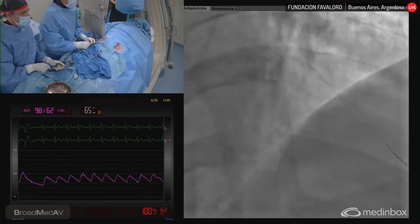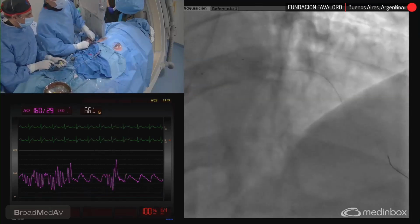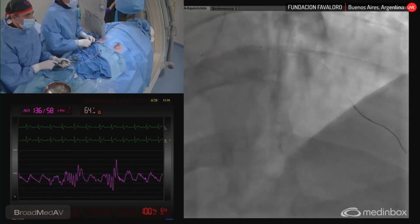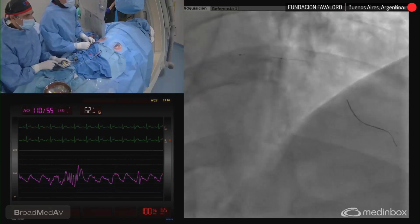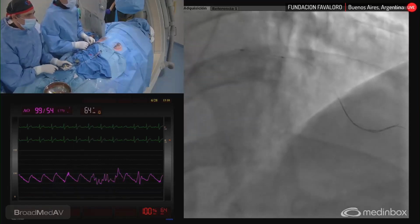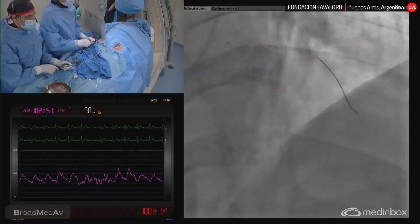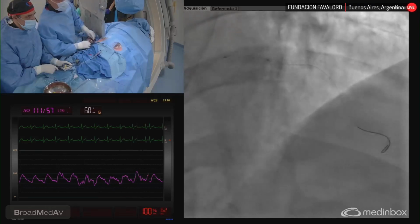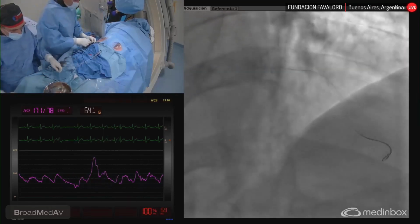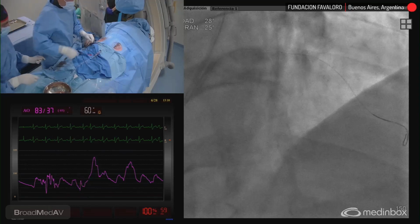Again, deflate. Let's care a little bit about this curve. You see that I have resistance there. And this is a company guiding that I don't like because the backup is not perfect. Okay, inflate there. Deflate. This is a 2.0 balloon. Okay. Or we should have used an extra support guidance wire. Dame el otro 2.0 que tenés ahí. 2.0 by 15.